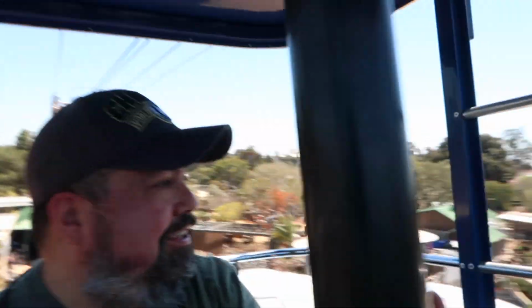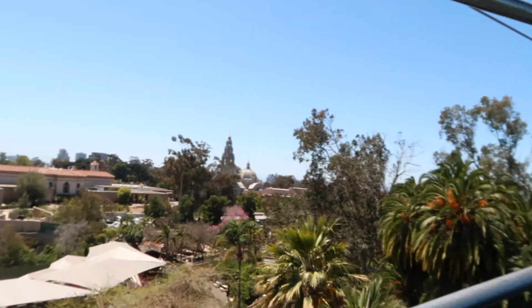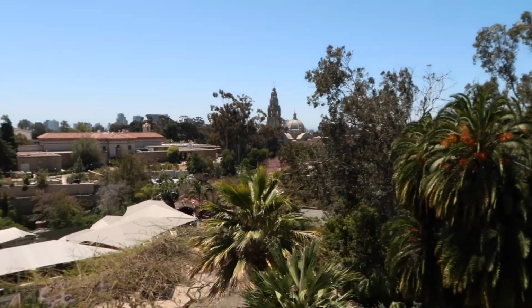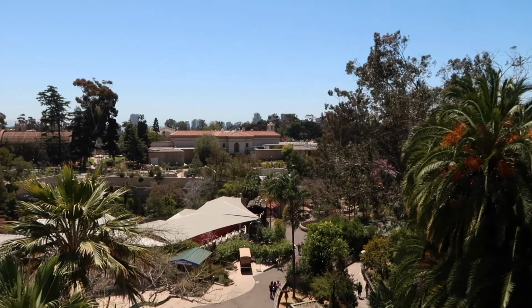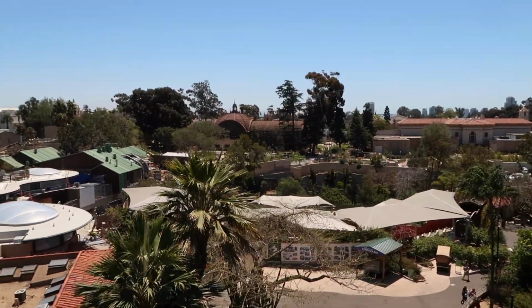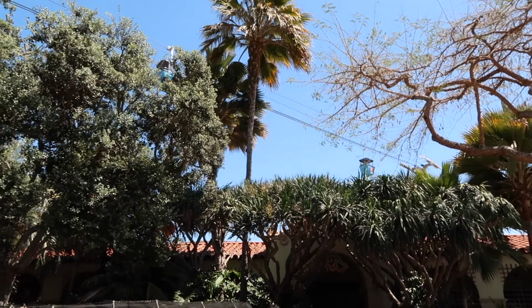Oh my gosh, look at this. Look at this view. Look at that view. Downtown San Diego, Balboa Park. It's just so cool. The new children's zoo they're building there. So cool. So cool.